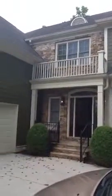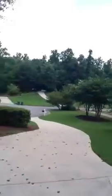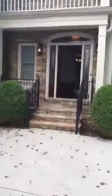Hey, we're at 4225 Eagle Ridge Court in Cumming, located in the River Club subdivision. It's a private lot, sits in a cul-de-sac. Go in and take a look.